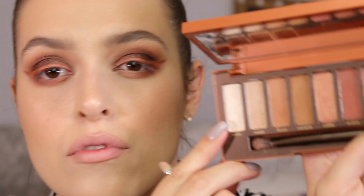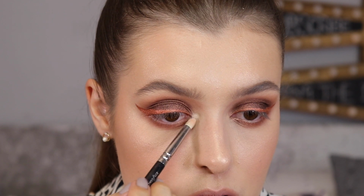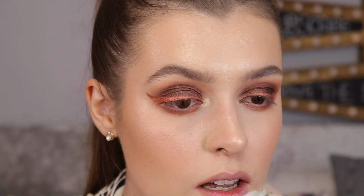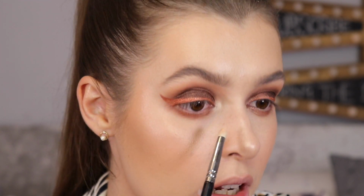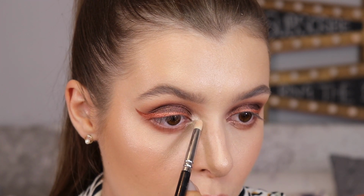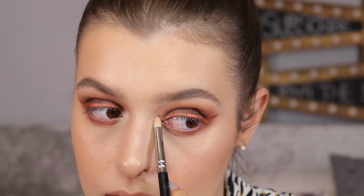I have no idea if that looks remotely good, but it's different. I'm going to go back into Ounce, the lightest shade, that pearly shade, just because I think it's a really great inner corner and brow bone. So why not use it again? I don't fancy a dark inner corner. I really like a bright pop of pearly colour in my inner corner, so yeah, I like that.